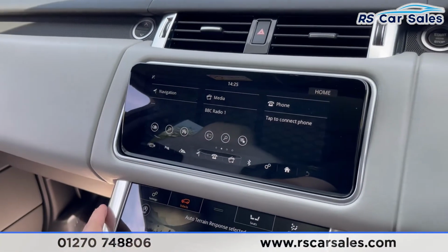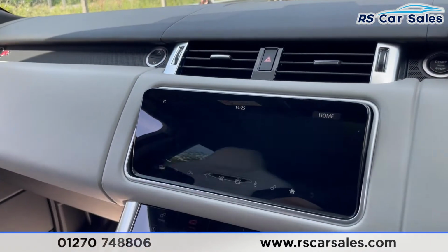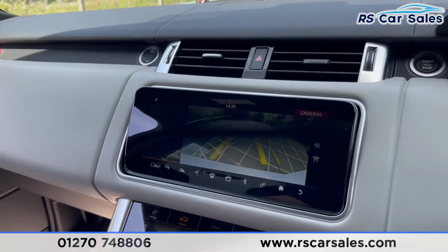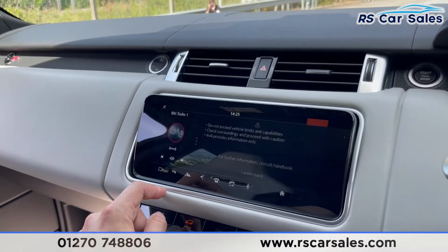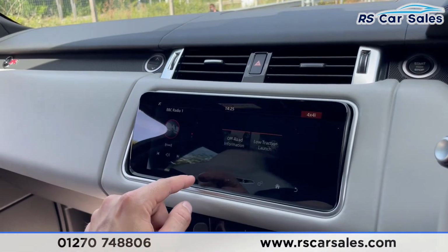You can see we have your home page. I'm going to go from left to right, so you do have your rear camera. So I'll pop it into reverse. You see you have your rear camera there, your front and rear parking sensors. You can turn parking sensors on and off there as well. Just there you have your off-road modes, so you have your off-road information and your low traction launch.